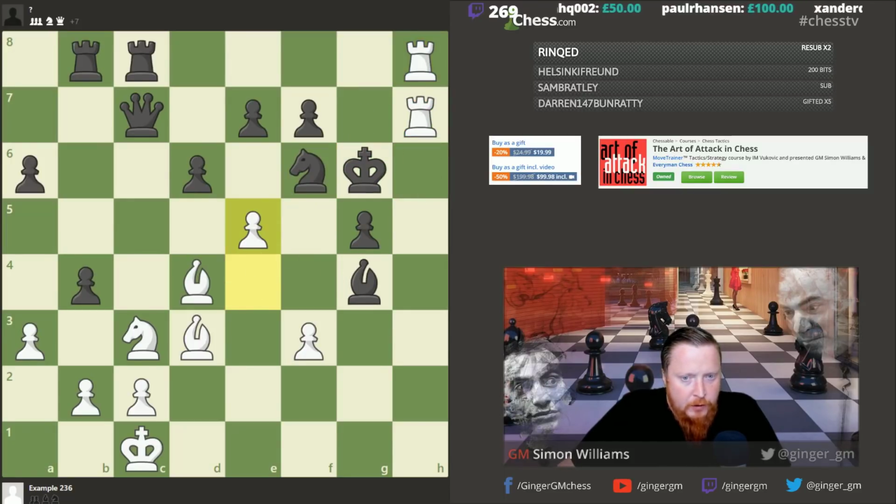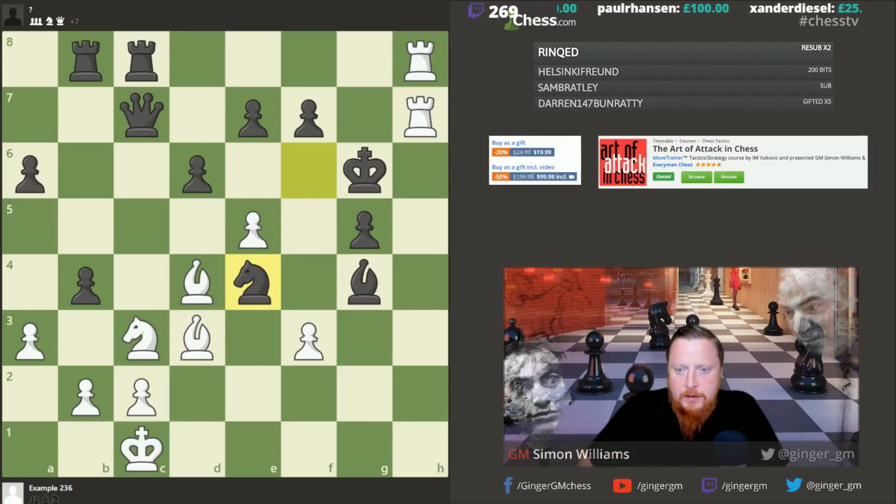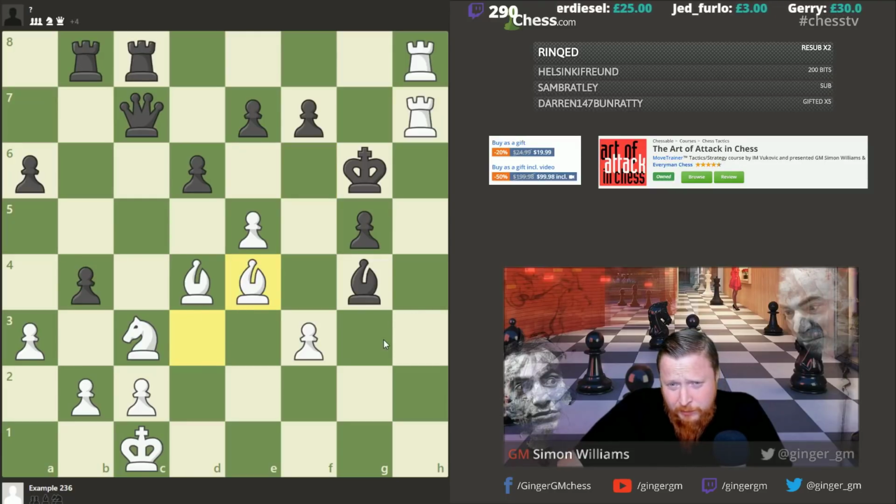So after e5 check, the only move is knight to h4. Now, this is where it gets a little bit tricky, if it wasn't tricky enough already. What is the best way to do this? Well, taking here is not so clear now. Do I play f5 or not?